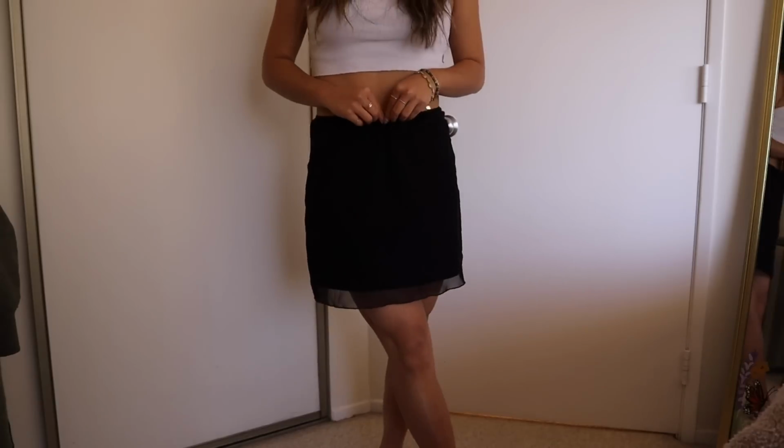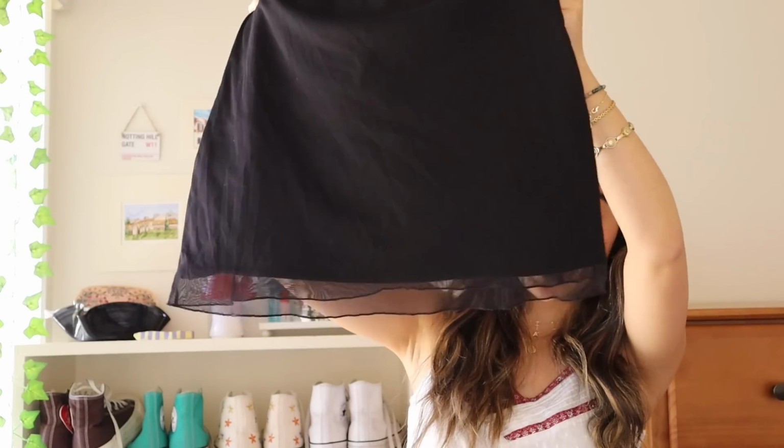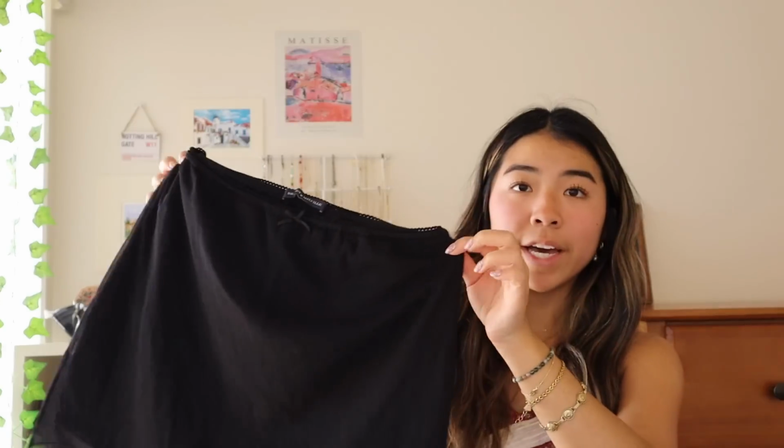I repurchased this skirt, which was so embarrassing. This was a skirt I bought in London and I loved it. It's just a black mini skirt, but it has kind of a mesh over it and a little bow, but I really like it. I think it's very simple but very cute at the same time, a little bit different than your typical super tight mini skirt, but I left it in London, so I was really sad for a year and then I ended up rebuying it because I actually don't have that many skirts.